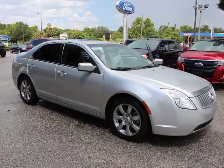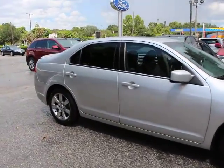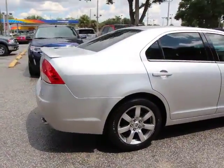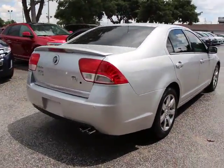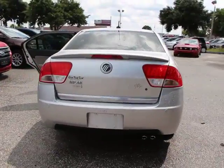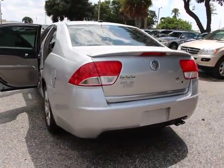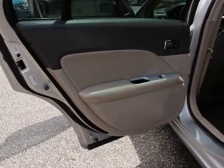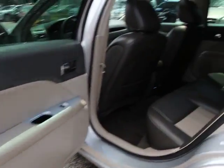2010 Milan. All Milan models offer abundant space and the latest in technology. The standard 2.5-liter 16V Duratech i4 engine is a gas miser, delivering up to 34 miles per gallon highway, and is priced below $15,000. This vehicle has less than 65,000 miles.